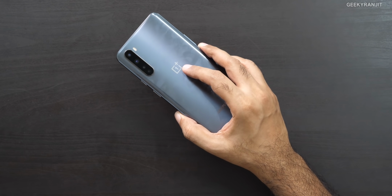The third one is that 5 megapixel for depth, that bokeh effect and all this. And lastly, we have a 2 megapixel for macro. Again, I would say the macro lens, that 2 megapixel, is simply not that good. So don't even bother about it. But what I'm really disappointed in is the 5 megapixel depth camera.